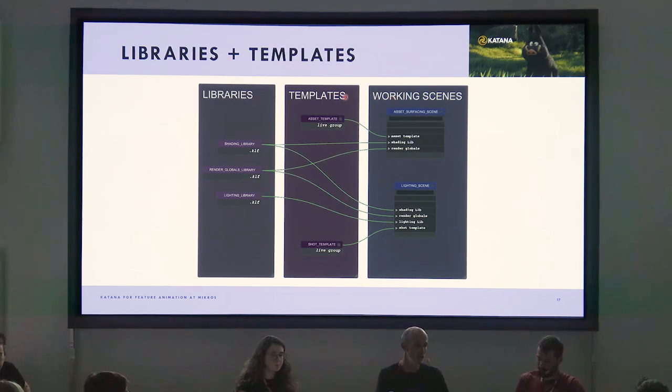After, we work also with templates. So templates can be Katana scenes, but it can also be fully built by script using Python. And at the end, we ended up with working scenes. We use also the asset management system to inject information to help build this kind of scenes, working scenes.